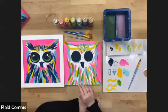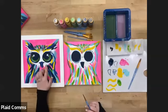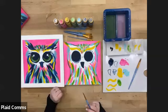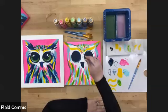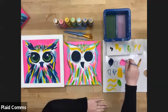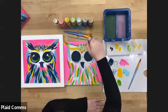And you can see I am sort of ignoring this area right next to the eyes. That's because we're going to go back and paint these white details, these white feathers. So in case you're wondering why I'm ignoring those areas, that's why. We're going to paint some different feathers in those areas to give it a little bit of extra detail.